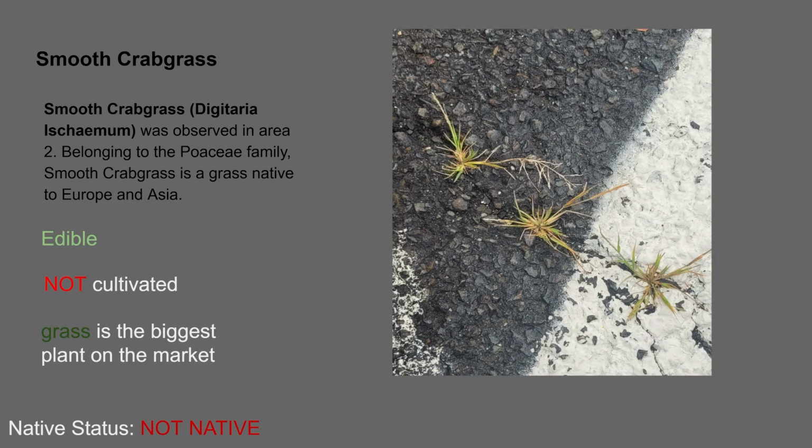Also found within cracks within the pavement of the parking lot is smooth crabgrass, which is an edible species of grass native to Europe and Asia. It's incredibly invasive, and you may find this thing also all over in the entirety of the world. This thing grows all around. It's part of the Poaceae family, which is the grass family, and grass is maybe one of the biggest plants on the market because everybody loves their lawns.